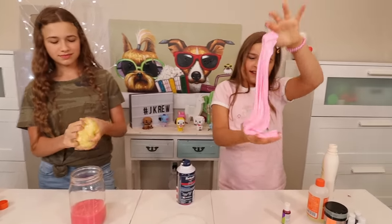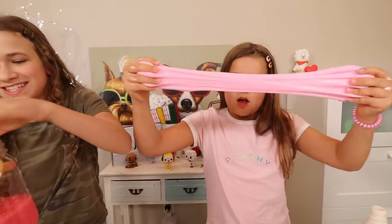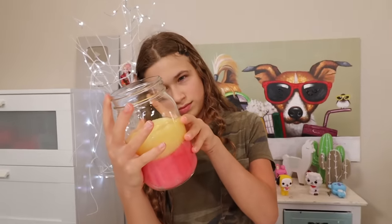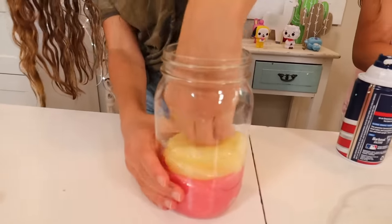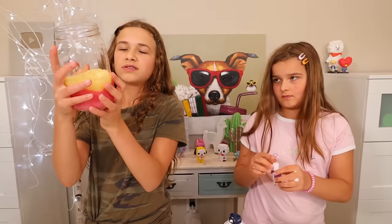Look at mine, guys. Okay, so I added some lotion because it got a little hard. And now I'm gonna add this into the jar. Oh, sorry. Was I interrupting you? Sorry. So I took some out because not all of it's gonna fit in there, so it's kind of sad, but it's okay. And then we're gonna add in the yellow again. Okay. I need more yellow.